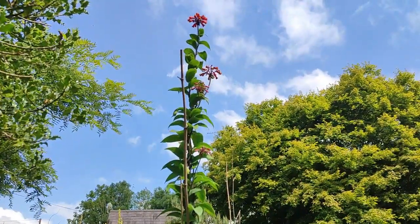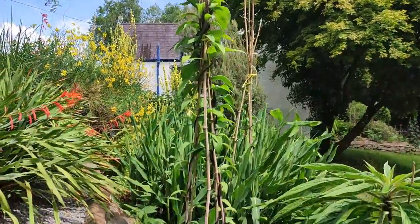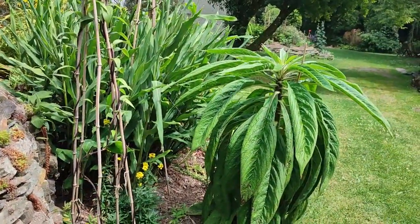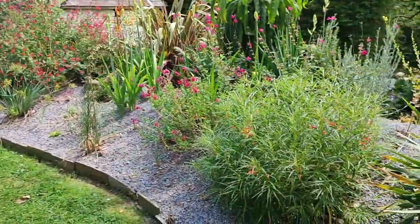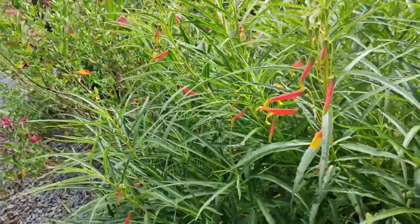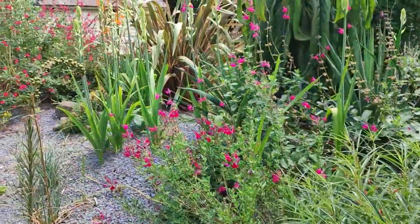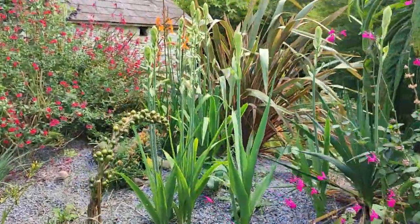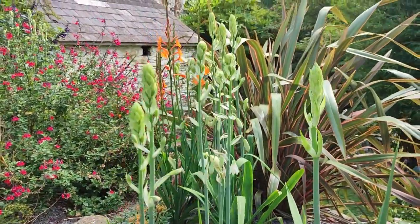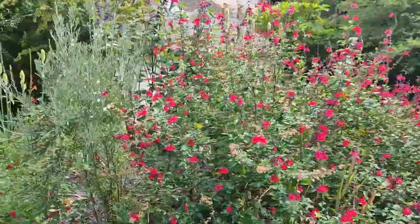That is a climbing Alstroemeria. Again, it quite likes the gravel. Echiums. Not much has flowered this year, I'm surprised. That's a Lobelia, Lobelia laxa. These white bells just starting to flower, Galtonia. Salvias.